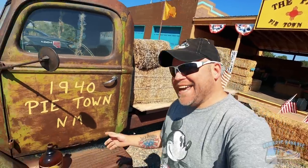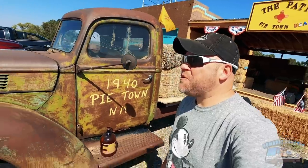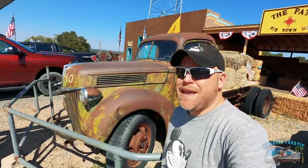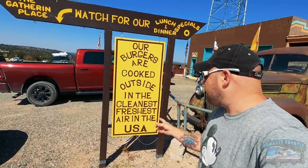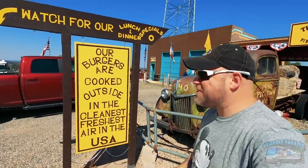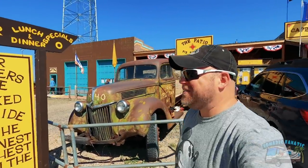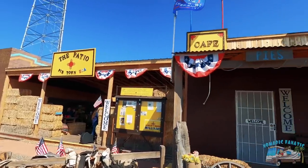I'm really, really glad I stopped here in Pietown, New Mexico. Established 1940, Pietown. I really want some pie, and we may be able to get some because look, the gathering place, our burgers are cooked outside in the cleanest, freshest air in the USA. Lunch, dinner specials. I really am craving some pie. I can smell a burger. I really do. And they're getting ready for some live music over there.